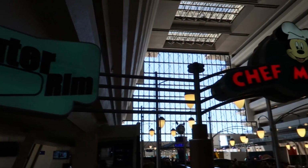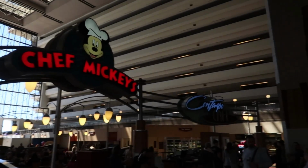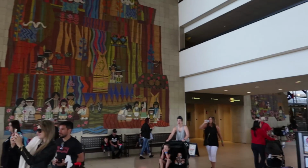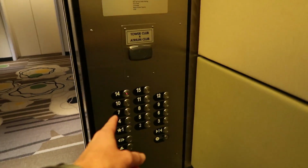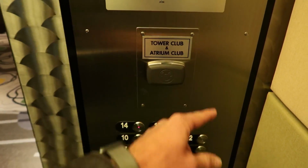So from the 3-pack here, Outer Rim, Chef Mickey's, and the Contempo Cafe, I'm gonna try to head up some of these elevators and see how high up I can get in the main lobby building. I'm able to get up to the 14th floor. 15th floor is their club level.